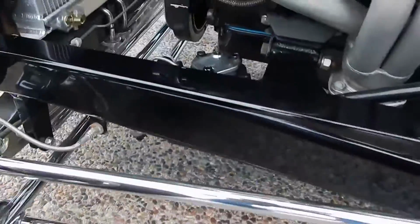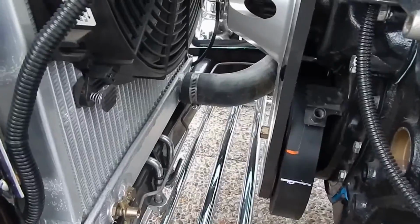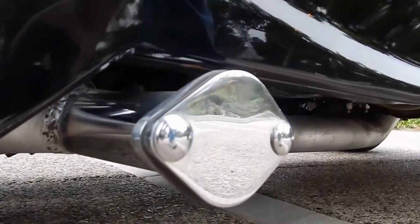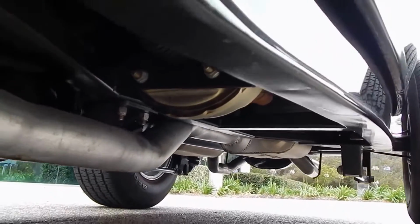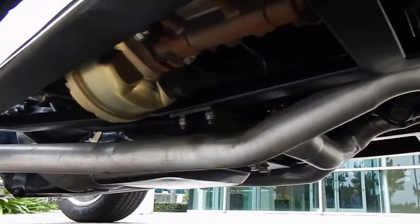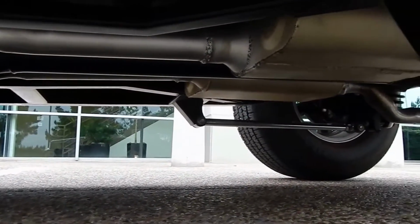Split hairpins. Does have a Vega steering box. That's Vega cross steer, that's what it's called. Buggy spring in the front. Nice little exhaust cutouts there. Kind of gives it a neat look. The brakes are power. There's the booster right there, dual reservoir master cylinder, so it's safe. There's a crossover in the exhaust. The Flowmaster mufflers.